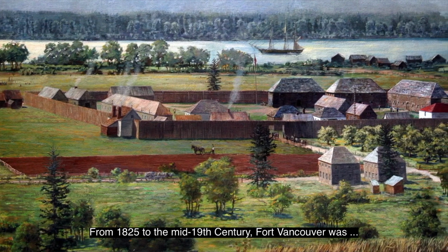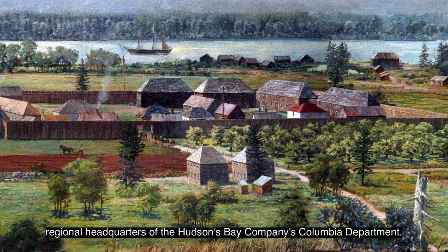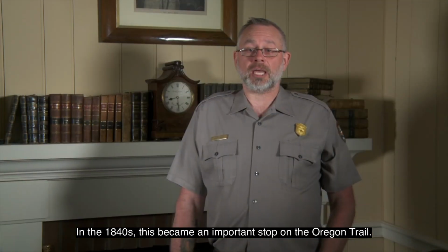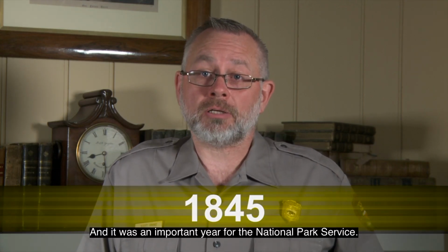From 1825 to the mid-19th century, Fort Vancouver was regional headquarters of the Hudson's Bay Company's Columbia Department. In the 1840s, this became an important stop on the Oregon Trail. 1845 was an important year for Fort Vancouver, and it was an important year for the National Park Service. A series of 6 images are shown in rapid succession.